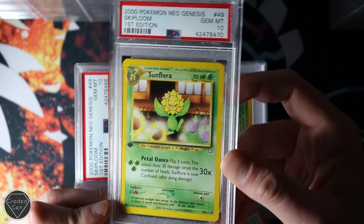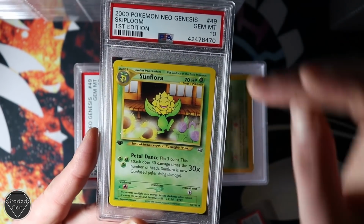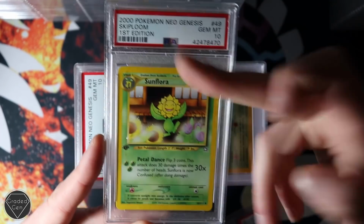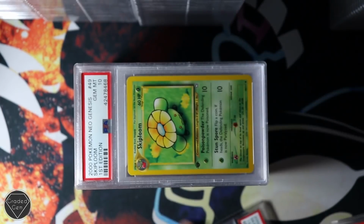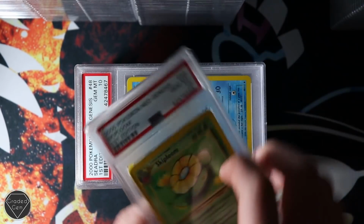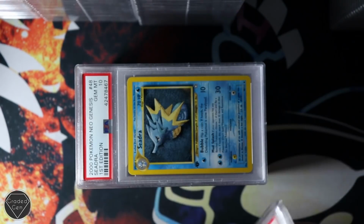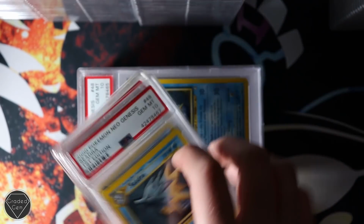I mean, I could have made a mistake on the input. Definitely, I definitely could have. But the 49 and the 50, the Sunflora and the Skiploom. I mean, it just makes you think, well, you've not really put much care into it. Ooh, maybe I shouldn't have said that. But yeah, you just think with little mistakes like that, they just sort it out. But oh well, something I've got to sort out now.